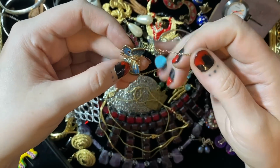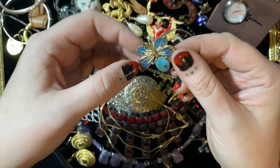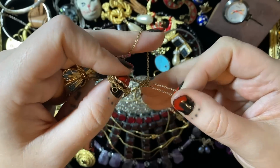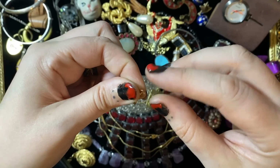This is quite a cute one, little articulated butterfly. Isn't that lovely? I mean, I'm not a big fan of butterflies, but I appreciate when something is quite nicely made and when something's got a bloody tangle in it.